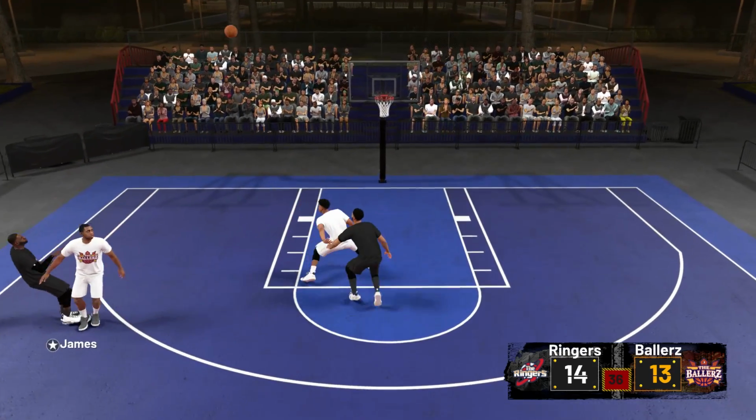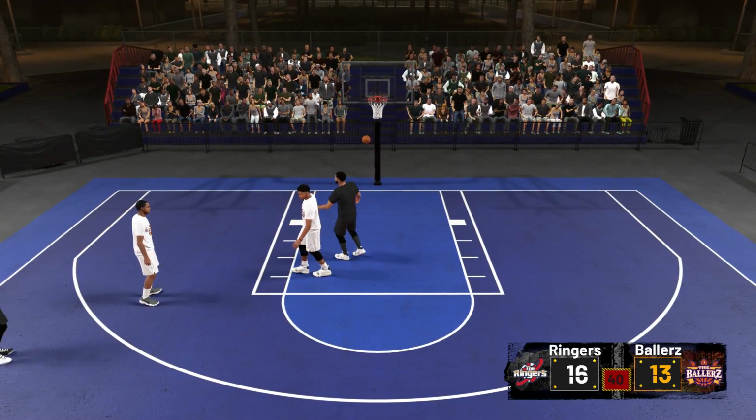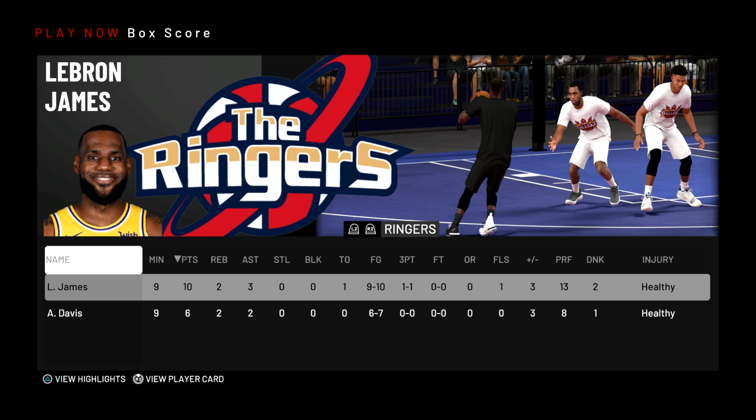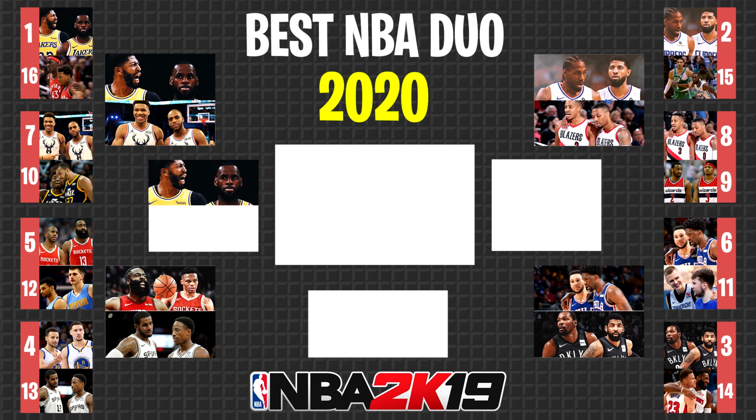LeBron from 2 for the win, and he gets the shot to fall. So the Lakers duo narrowly beating the Bucks duo. Giannis had 9 points, Khris Middleton with 4 right there, and LeBron James put up 10 points carrying the Lakers duo right there. They're going to be moving on to the semifinals.